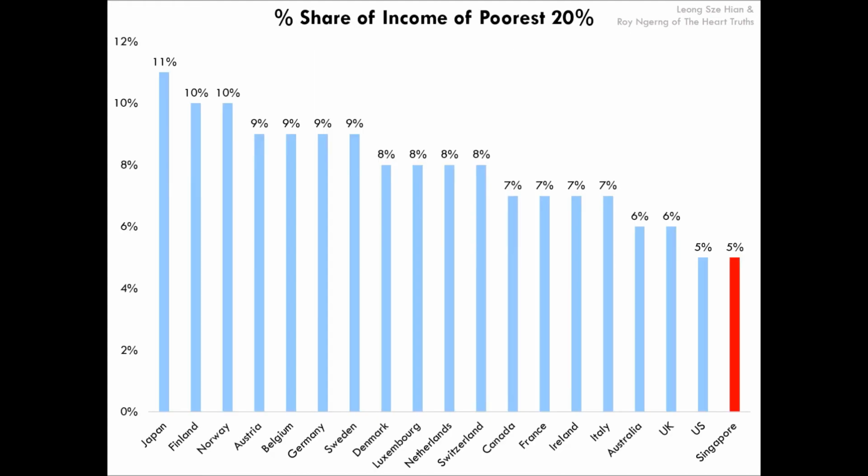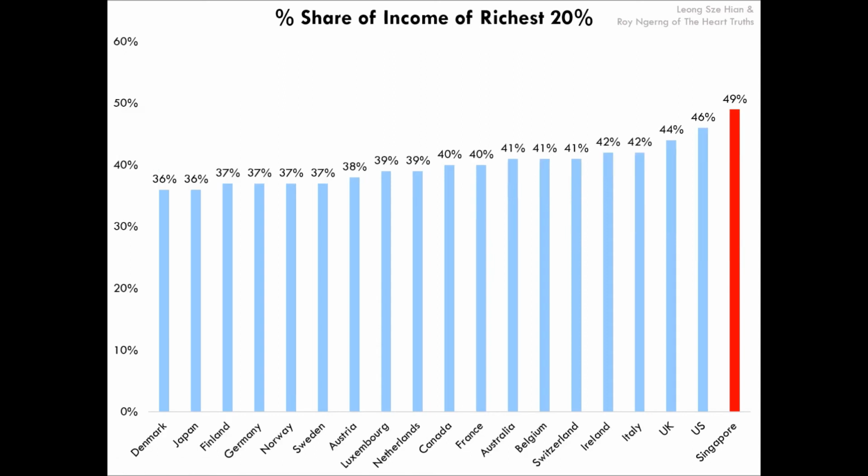And if we go back to the poorest 20%, they only have 5% of the share of income, and this is actually the lowest as compared to all the other high-income countries. In fact, in the Nordic countries, they have about 10%, so our poor is actually considerably poorer than the poor in other high-income countries, and countries with the same price level. But the rich actually have the highest share of income at 49%, and again, this is the highest among all the high-income countries.